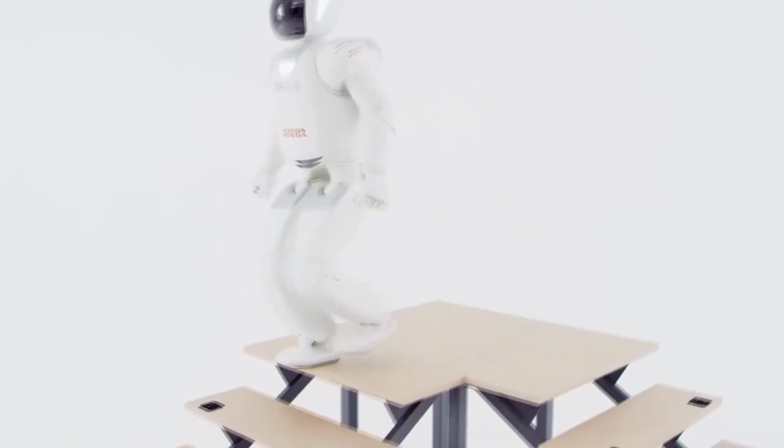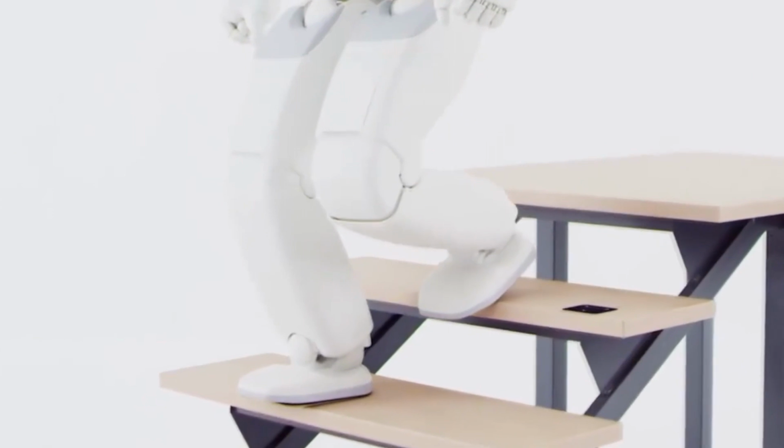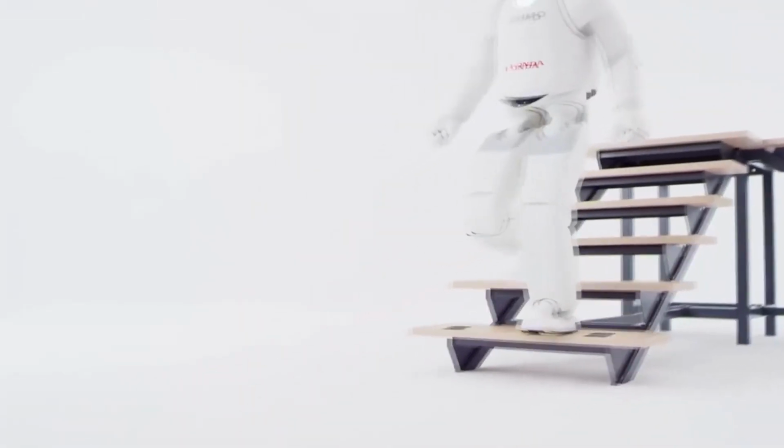Just like with humans, though, there's a finite magnitude of shove that we can physically handle without falling over. And our last-ditch tactic to prevent ground contact is to catch ourselves with our arms. Even if we don't see anything new from Asimo going forward, we'll be able to look at behaviors like these in Honda's future robots and remember where they came from.